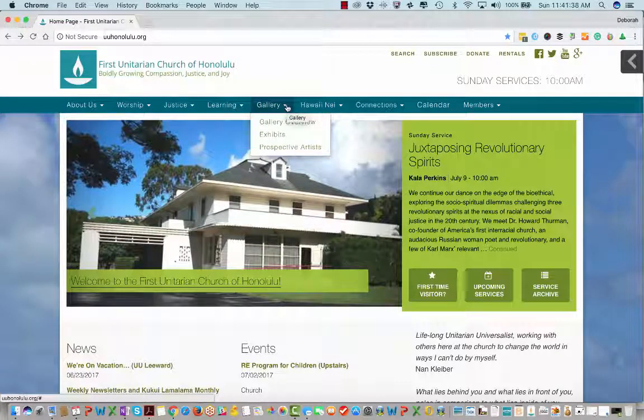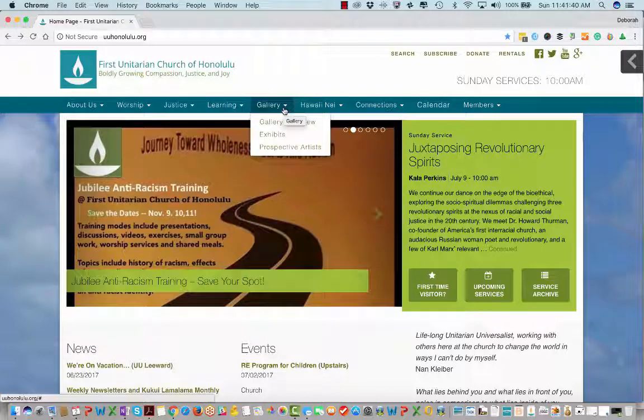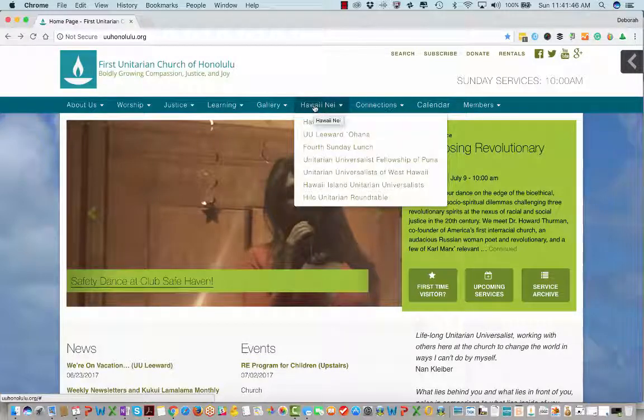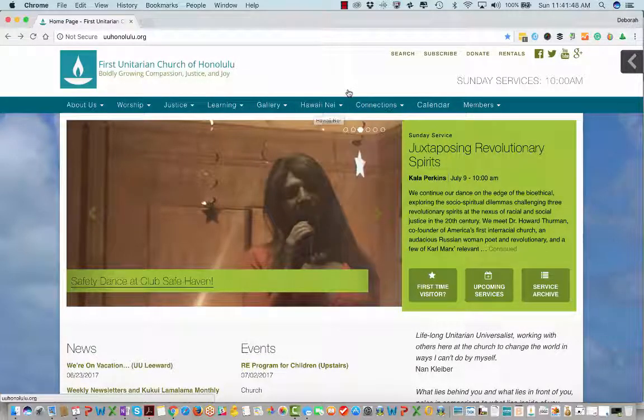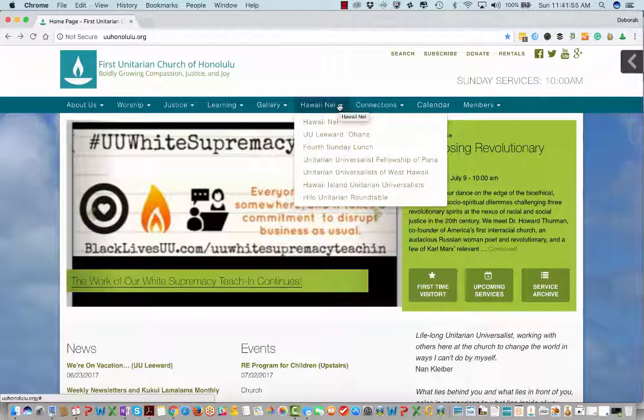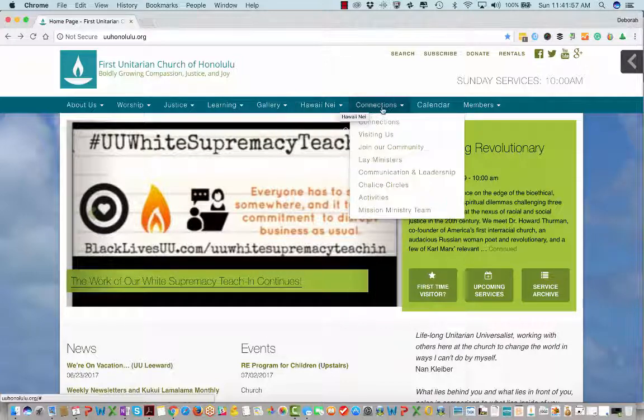Gallery takes us to an overview of our art gallery, a view of the exhibits coming, and lets prospective artists from all over apply to have their work shown in our gallery. Hawaii Nei is a direct connection to the other Unitarian groups all around Oahu and the other Hawaiian Islands.